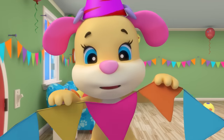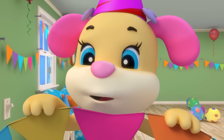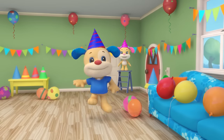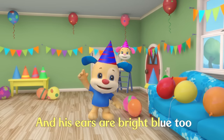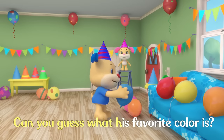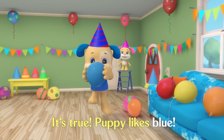Color? It's very hard to choose. Puppy's shirt is blue, and his ears are bright blue too. Can you guess what his favorite color is? It's true. Puppy likes blue.